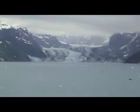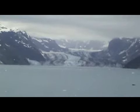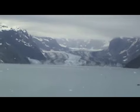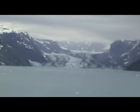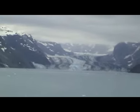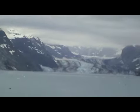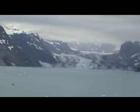This is John Hopkins Glacier. And the harbor seals like to have their pups here, because it's a very active glacier and there are a lot of ice chunks for the seals to rest on. So that the bears can't get them and the orca whales can't get them.